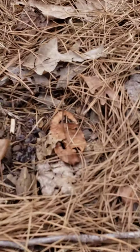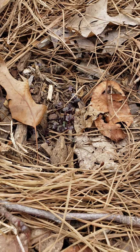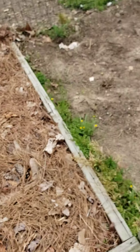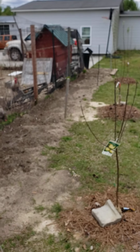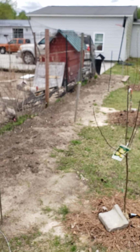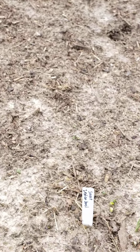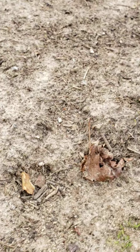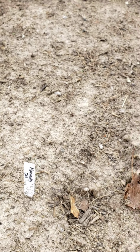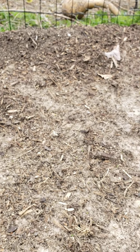Right here is the growings of what's called a Red Acre cabbage. This whole area is what I call my experimental cabbage area. And I'm growing a row of sweet basil, sweet Italian basil, and Mammoth dill. You can barely see it, but the basil is just starting to pop the surface.